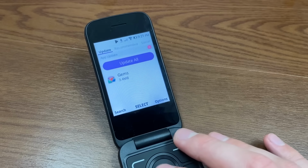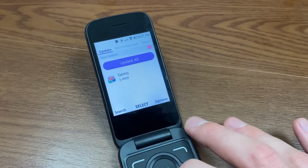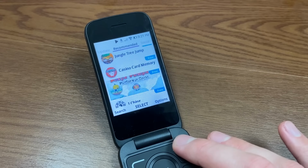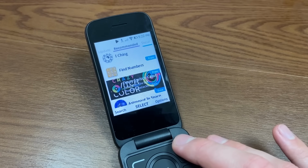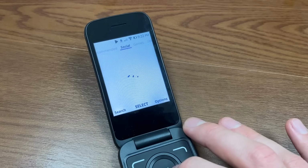So there's an update for gems. I guess this might be like a Bejeweled style game. But let's go to recommended. I mean, you've got some random games that I've never heard of. Find numbers. I can't even, oh my gosh, that's really bad. I can't even see the text because the background just overtakes the entire thing.